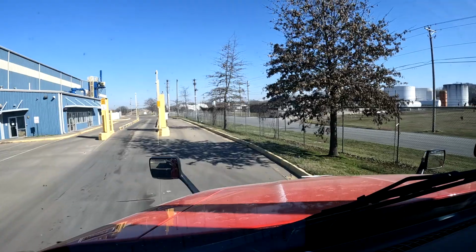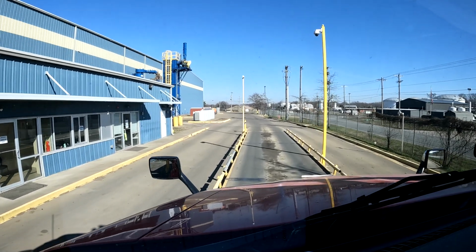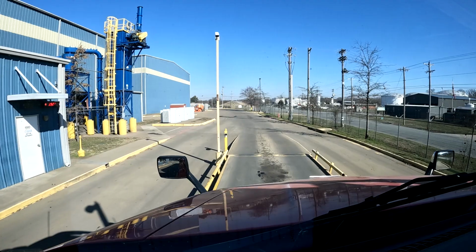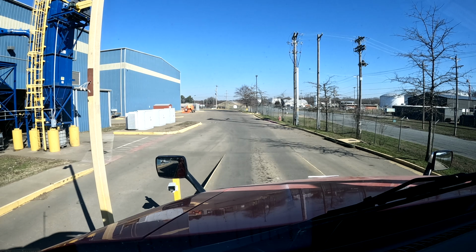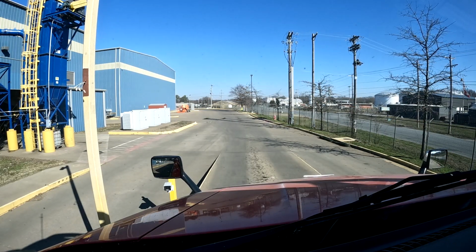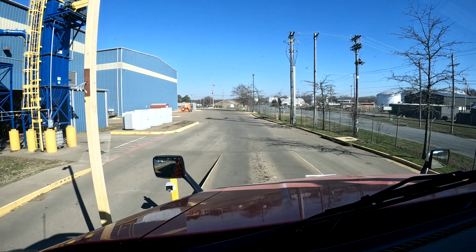Got to make a wide turn here to get on the scale right. All right, this is going to be perfect, just perfect. Okay, now with me in the truck, it's showing 78,920. Perfect. Take a look at the paperwork. So they got my gross weight at 78,900, net product weight of 47,580 pounds. So that's good. Everybody should be happy with that.